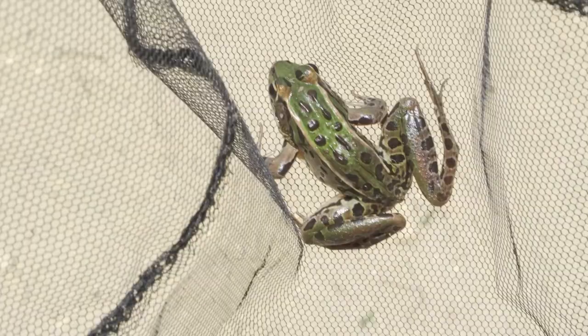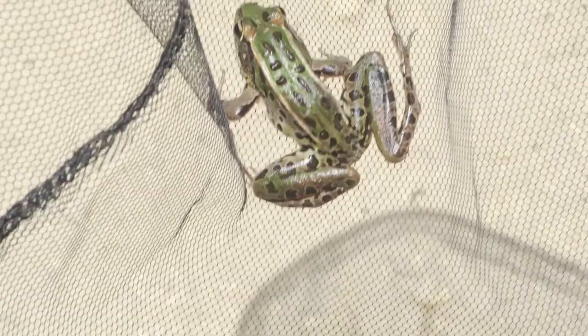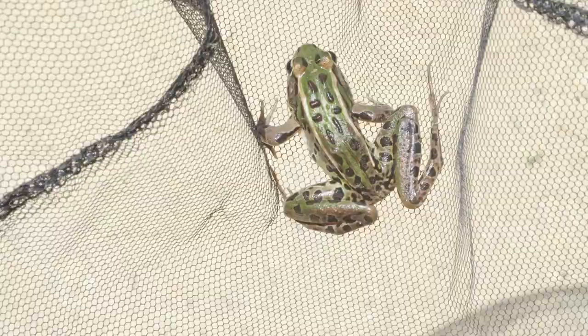I might be able to get that little one if I get on that bank over there. That's a big one. Look at that gold on them, man. That gold is just unbelievable. Don't move it. I want to catch a turtle up front, I really do. I just want to get a couple more. Get some pictures of him now. He thought he was going in the water. I put the net down like he said and chased him right in it.